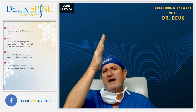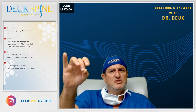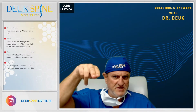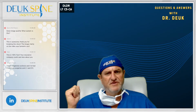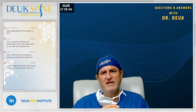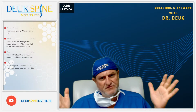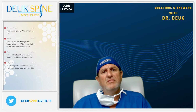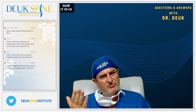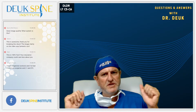The reason why we have to sew the fascia together is it prevents infection from going from superficial to deep. It's a barrier to infection, which is good. You want a barrier to infection. If you had spine surgery, you don't want the infection getting to the spine. And number two, if you get a spinal fluid leak, which I don't get, but if you're a sloppy surgeon, you get a spinal fluid leak, then that keeps the spinal fluid from leaking out too much and giving you a big pseudomeningocele.